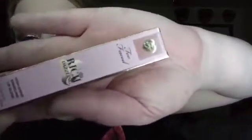I'm going to take this in another room so you guys can see this in a brighter setting. Okay guys, lastly I'm going to take the Too Faced Pretty Rich lipstick in the shade Crushed Sunset. That's what it looks like. It is very pretty, guys. It's kind of like a shiny gloss.